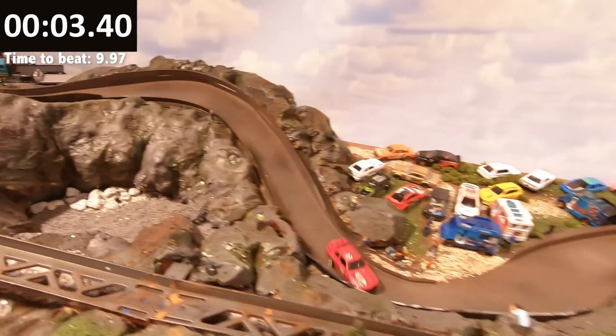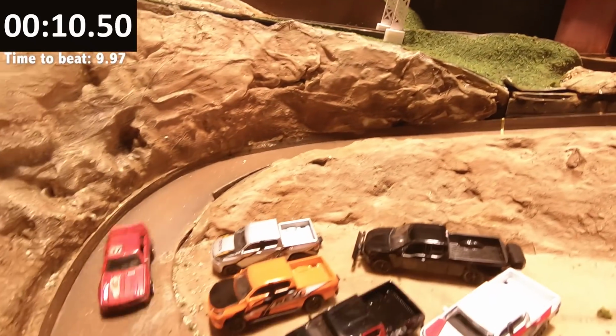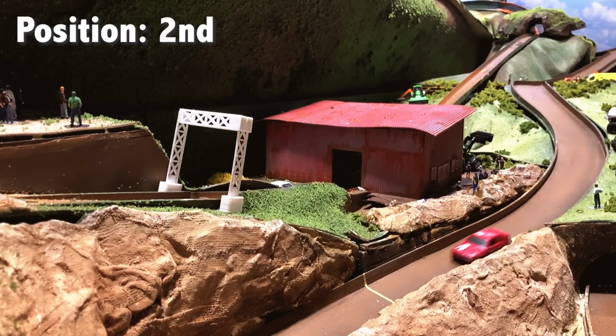At 3.4, that is a fast split time. A little bit slower through the forestry section. He picks it up again. A 10.5, that is still a very respectable time. Yeah, he's off pace of the leader, but he does move into second place. And you see there as he went through the transition, he got a little bit loose.